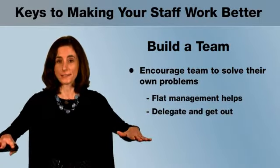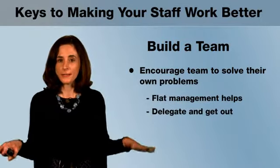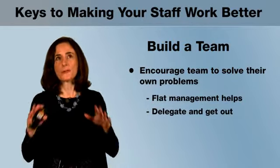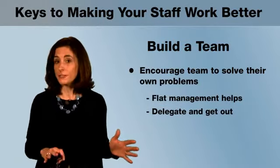In lots of practices, staff don't even know where to go to get problems solved. They feel like they need to ask somebody for help. They don't know who to ask, and they feel like they can't solve problems on their own. So let me draw a picture for you of a practice I visited not long ago. I was talking to the front desk person.